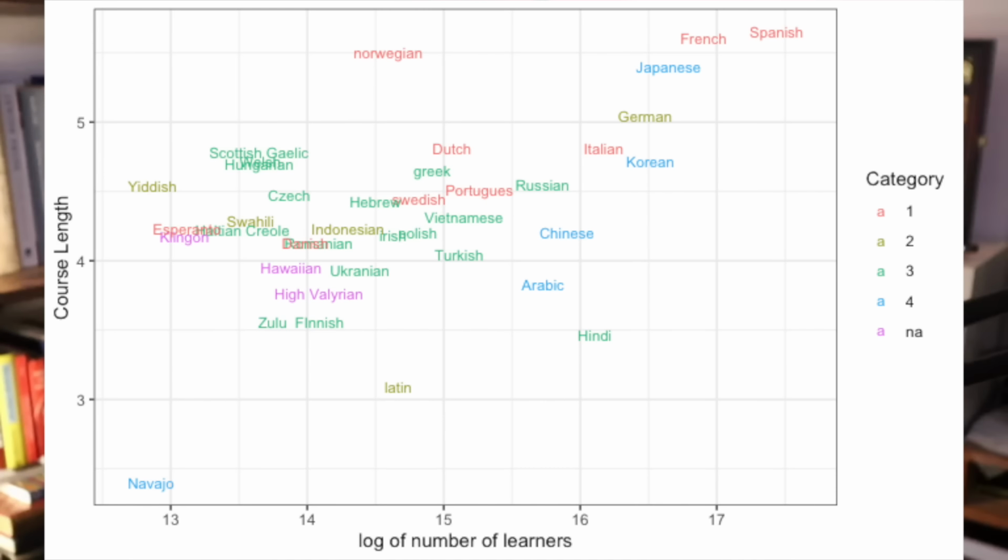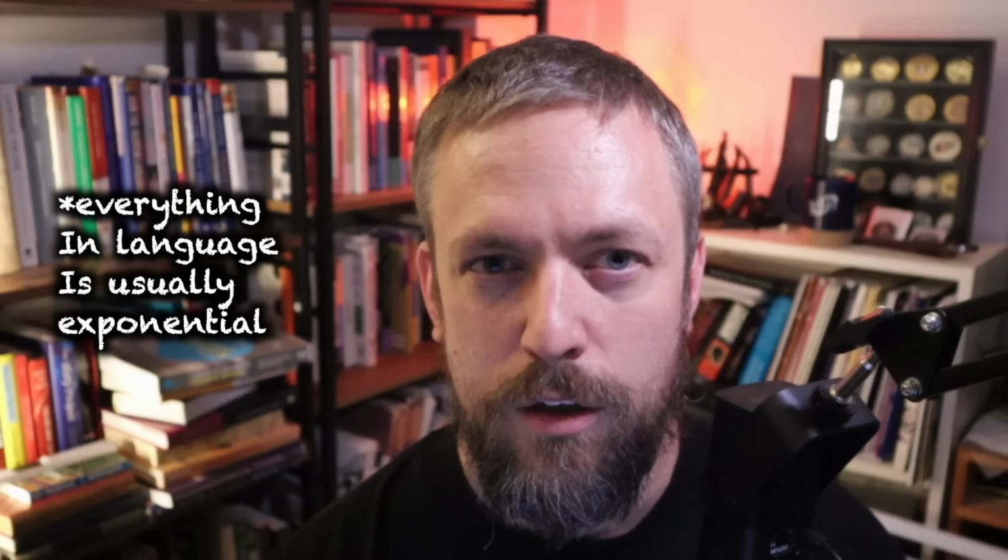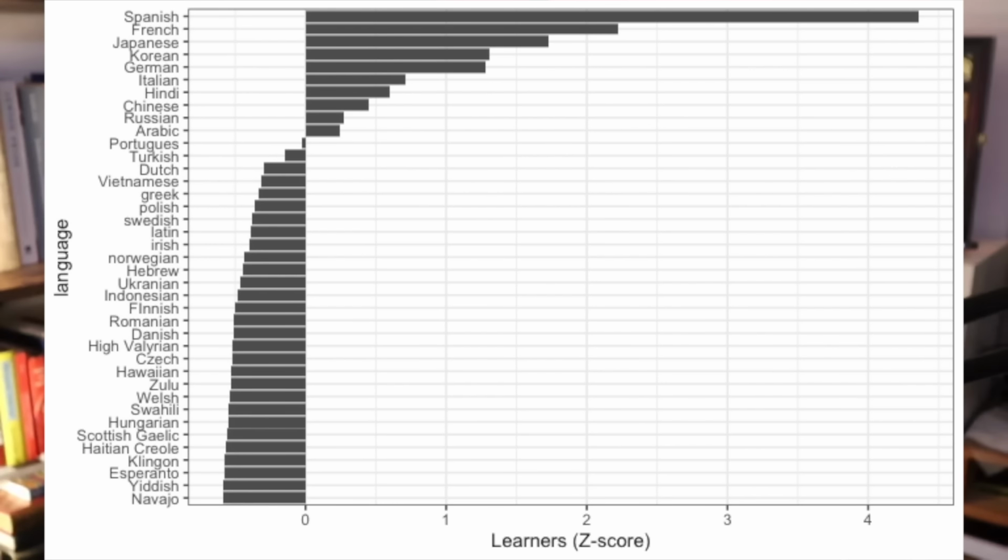It turns out their course length is sort of correlated with the number of learners, but there's some very weird outliers. The correlation between length and number of learners is actually 0.72, and it drops with one of them on a log scale, which you kind of wouldn't expect. Norwegian is an outlier with way more content than you'd expect, and Hindi actually has way less than you would expect. Look at this chart for Z-scores for number of learners on Duolingo.